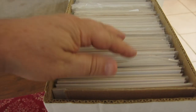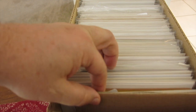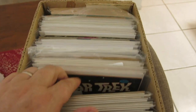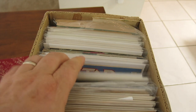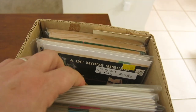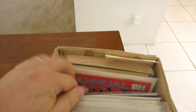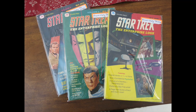The Star Trek comics take up at least the first 60 to 70% of this box. And then after that, I've got some Marvel Star Trek comics that came out after the first movie. Then I've got some DC Star Trek comics in there. And I also have 3 issues of what are called Enterprise Logs. These are reprints of the original Gold Key Star Trek comics. I got these 3 books from my friend Devlin, who runs Bizarro Wuxtree. Thank you very much, Devlin.